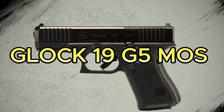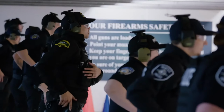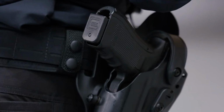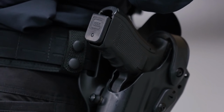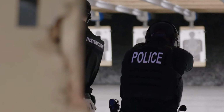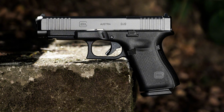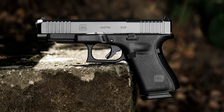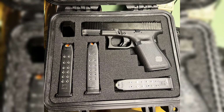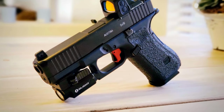There's a reason every shooter, cop, and YouTube aficionado has a Glock 19. And now that it comes optics ready, it's basically the reliable workhorse of handguns. Boring? Maybe. Effective? Definitely. And in Gen 5 form, the Glock 19 MOS is smoother, cleaner, and optic ready right out of the box. We're talking about a 4.02-inch barrel, 15+1 capacity, ambi slide stop, and Glock's updated marksman barrel that actually gives you tight groups.